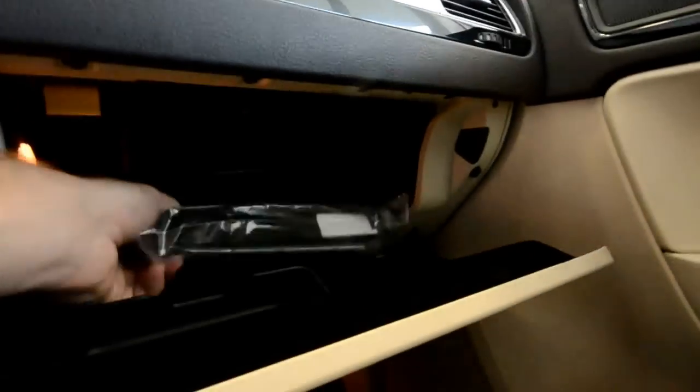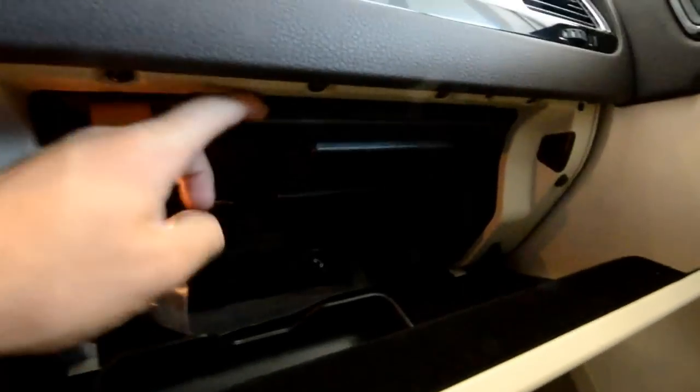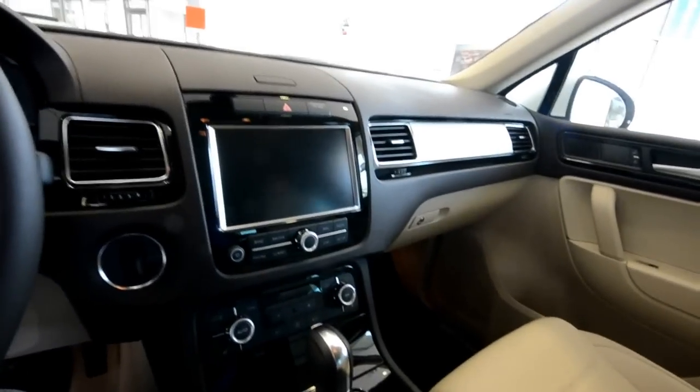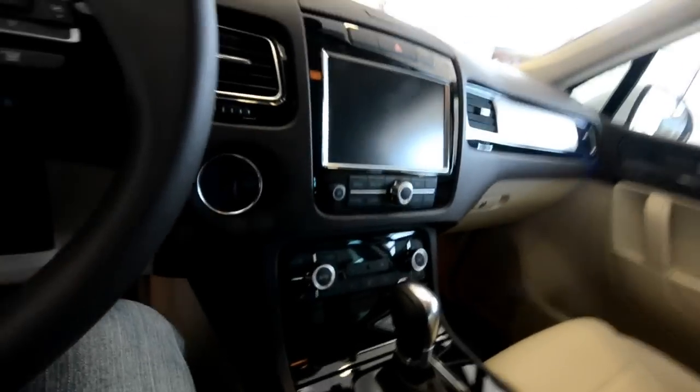Anywho, in the glove box, you have all sorts of media. You have the iPhone, iPod connection. This can be like an auxiliary connection right there. You drop this down right here, and you got dual SD cards with the CD player. So really, really connected here. And keep in mind too that this is really the entry level with all the fancy things. It's got Homelink, universal garage door opener, auto dimming rearview mirror, rain sensing wipers, automatic headlamps, all that stuff. And I'm not even done yet.